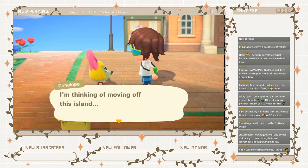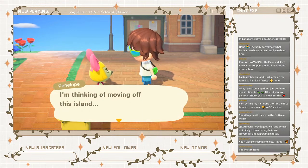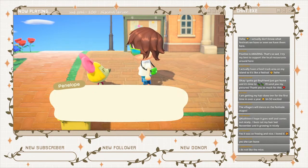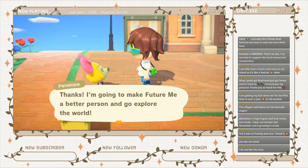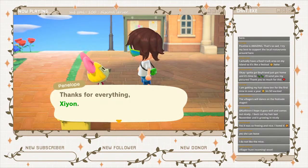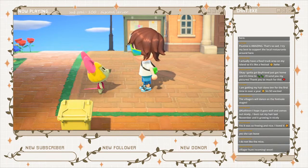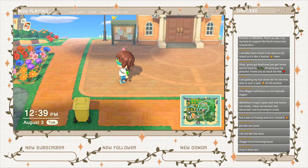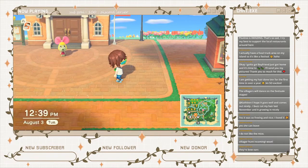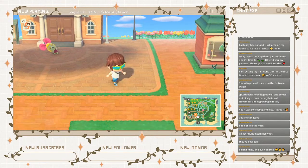Are those her ears or is that a bow? I just realized that. It looks like a bow, but it also looks like her ears. Yes, she can leave. Crazy famous pop star. Yes, explore the world. We're rooting for you. I guess that means villager hunt. Woo woo. Not today though. I'll think about you and wonder if those are your ears or if it's just a giant bow. They're bow ears. She would get along with that Wiggles chick, Emma. Emma loves her bows.